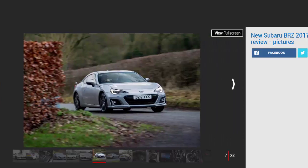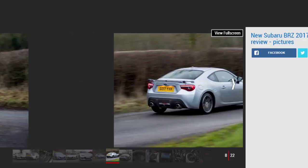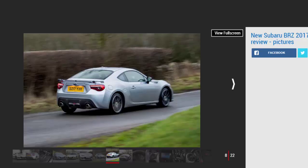Still, the BRZ's appeal centers on the driving experience rather than fit and finish, and on that basis it's even more enjoyable than before. Subaru's characteristic 2.0-liter flat-four boxer engine receives revisions for 2017 to improve responsiveness and bring down emissions, while new dampers aim to improve ride comfort and reduce roll. Unlike US spec cars, however, there's no extra power on offer.